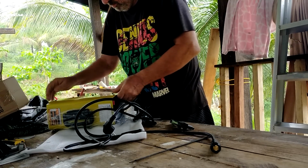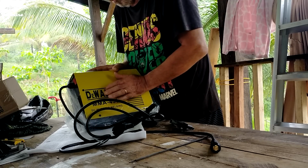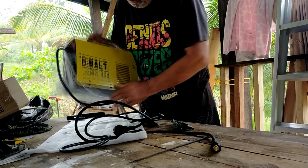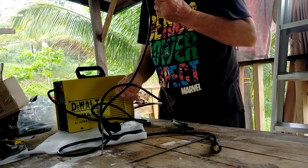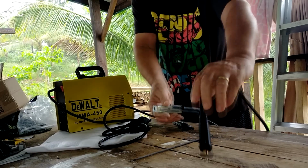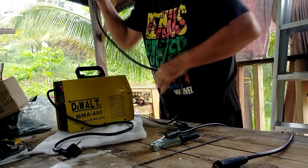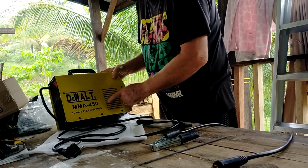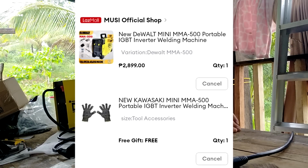Oh, 450. That's interesting. I thought I ordered a 500. This is from Lazada, by the way. So I'm gonna check the order. I still have it on my phone. I can check now because I'm filming, but anyway, everything is there as I remember. You know, it's a small welder, just for a small welding job, but I'm not gonna assemble it because I think they sent me the, I'm not sure, I thought I ordered 500, so I'll have a look and I'll put the picture of that on the screen.